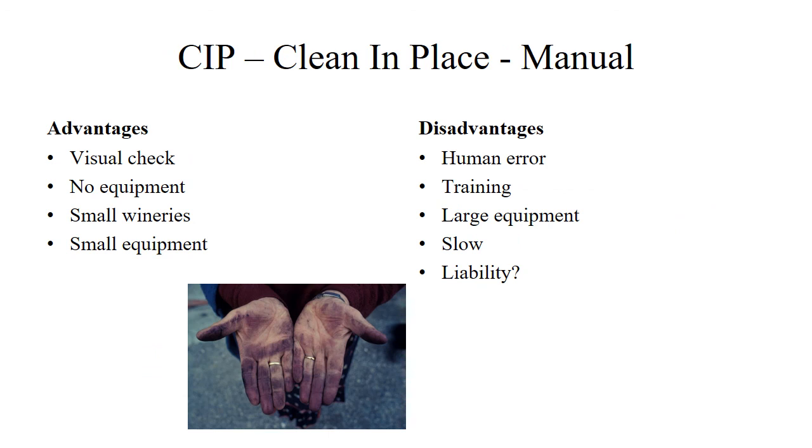Then clean in place manual. The advantage is you get a visual check because you're right there. There's no equipment really required other than your hands. Typically small wineries, typically small equipment that you can actually physically touch. Downside is human error, training, and you can't get big, large equipment. The other side is it's slow.